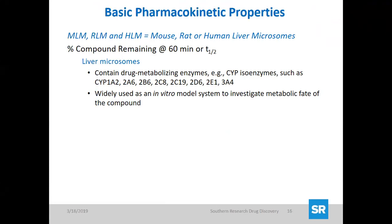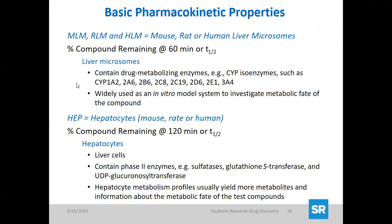So there are several different kinds of enzymes in the body that destroy the compound. Let me put it in a very simple way. And here are some examples of those 6 isozymes we look at. And we have an in-house capability to run that. And then we also look at the hepatocytes, and that's also in mouse, rat, and humans. And that also gives us the T-half. These are the liver cells.